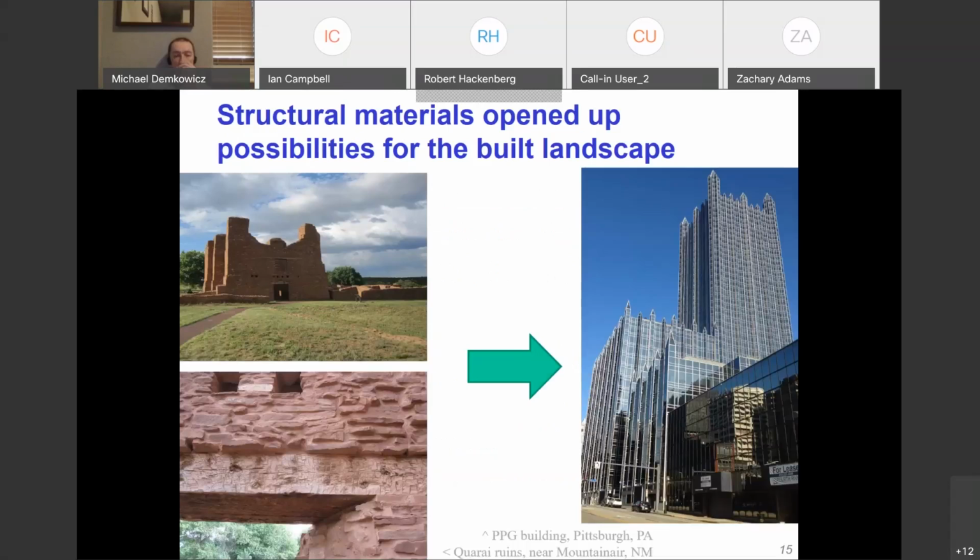So once we were able to get structural materials able to hold many times their own weight, that opened up possibilities for the built landscape. So we finally moved beyond the age of stone and wood, which can only give you a certain height. This is some ruins from 400 years ago here in New Mexico. And even with the best of masonry, you can only build a building about 10, 12 stories before the foundation has to be widened so much that it becomes impractical.